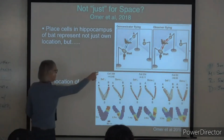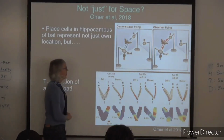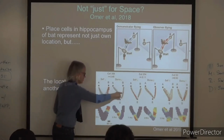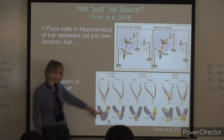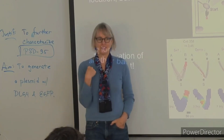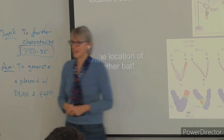But while he's watching that bat fly on that path, what you see is here's a cell right here. Here is the path flown by the bat, like out and back. And this is when the bat is flying out and back himself, and this is when the other bat is flying out and back. Blurred a little bit, here's the place field for self and the place field for other. They're not the same. A given cell doesn't represent the same location when it's me who's there and when it's the person or bat I'm watching who's there, right? But they're place fields in both cases.